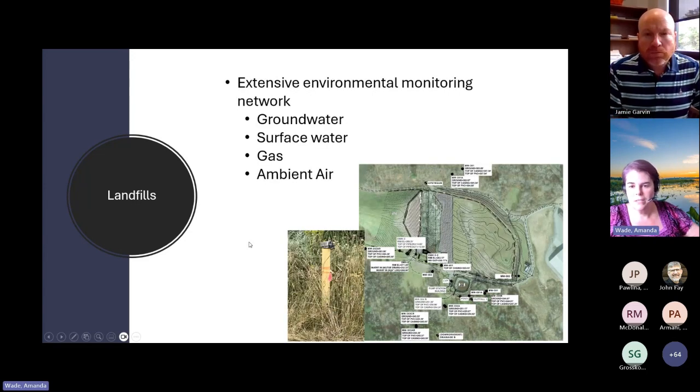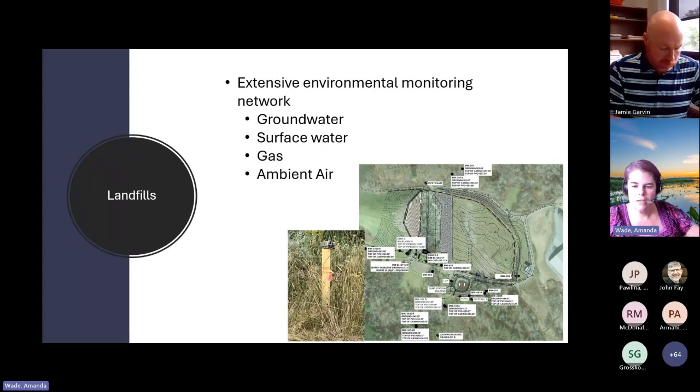Landfills also have an extensive environmental monitoring network. They're all sited now to make sure that they're limiting impacts on groundwater. So they're not going to be on things like a sand and gravel aquifer. You're going to have separation to bedrock, things like that. So you'll see that each of these landfills is monitored.